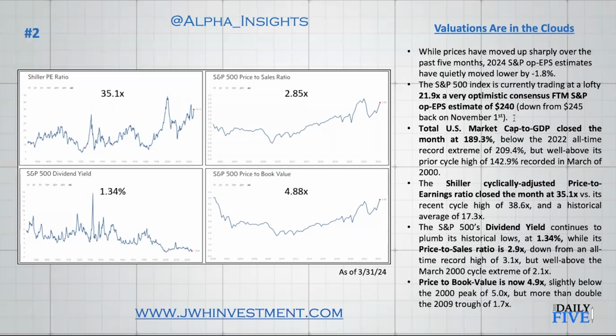Total market cap to GDP is now at 189%. Now, that, of course, is below the all-time record high that was achieved in 2022 of around 209%, but it's well above the prior cycle high, which occurred back in March of 2000, when that U.S. market cap to GDP ratio got up to around 143%. We're substantially above that level.